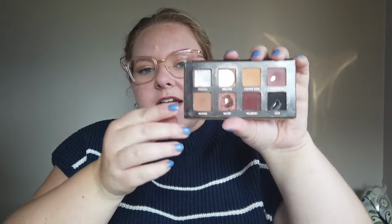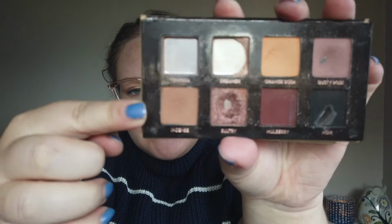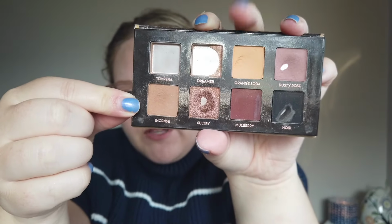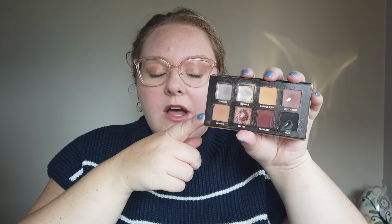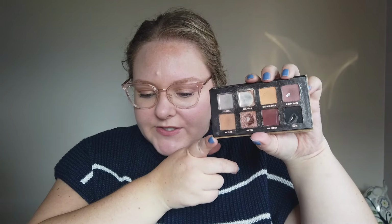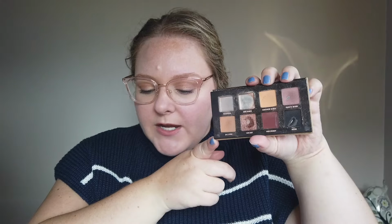So then moving into the second row, we have Incense here. This is the matte brown. I've been usually pairing this with Orange Soda, so I'll use Orange Soda in the crease first and then go in with Incense a little bit more fine-tuned in the crease to add some depth and on the outer third. This one has a little bit of a dip, but still a long way to go, to be honest. So I used Incense 11 times. Last month I had 62 uses, now I have 73.